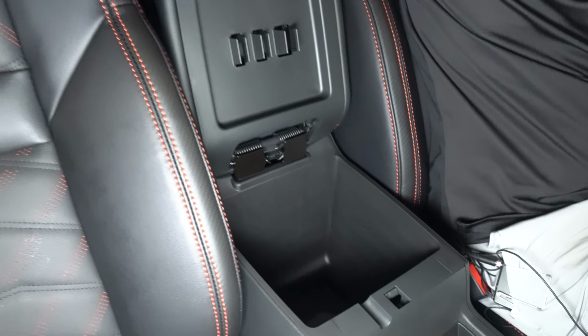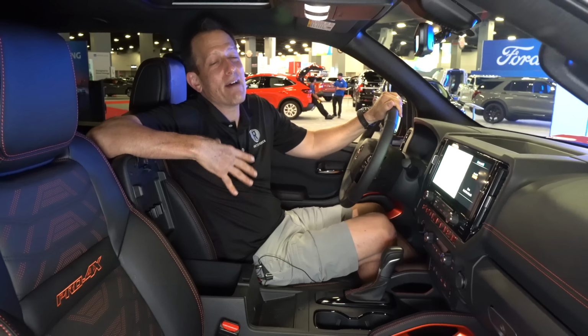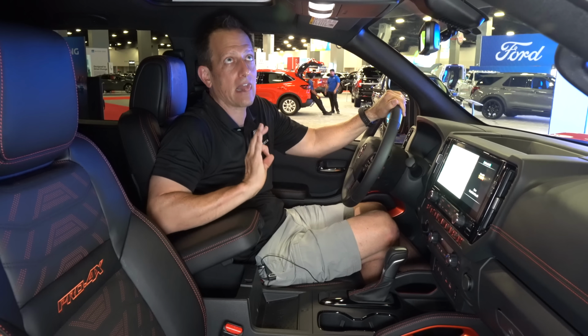Open up the door. What can you put in there? I would say 3 Game Boys and about 25 game cartridges. And that's what's good. When you're out in the woods and you're bored, you can play on your Game Boy. Do some Excitebike. Love that game.